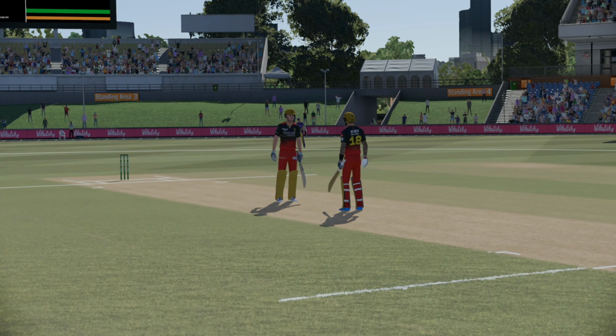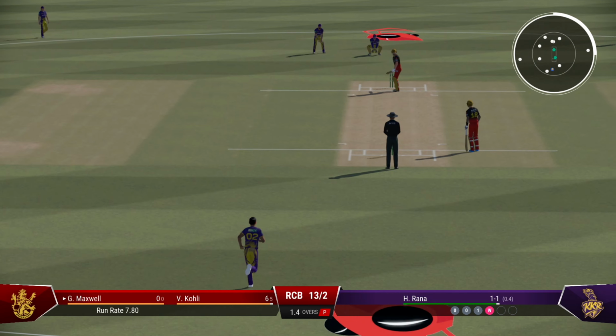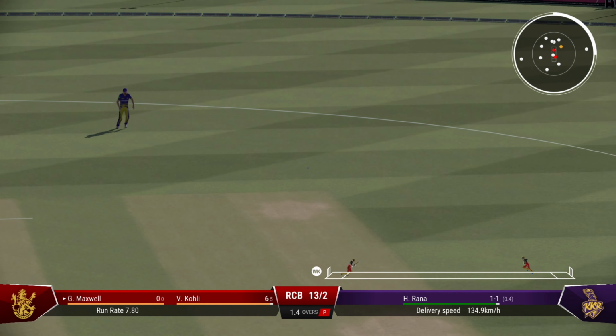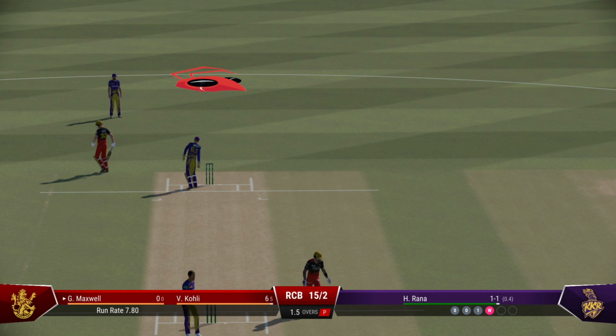Never an easy time to come in after the fall of a wicket. Maxwell takes guard. Been in pretty good touch lately. You wouldn't want to let them get away early with some easy boundaries. Yep, yep. They've picked the gap. Perfect timing. Keeper! And with that, they're off the mark.